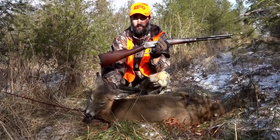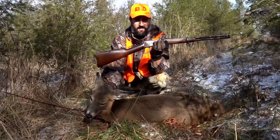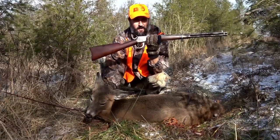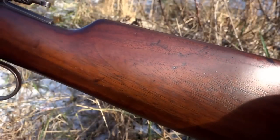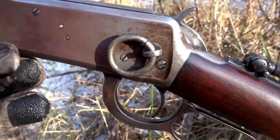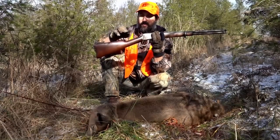I want to thank Ron for allowing me to use this .32 Special. I mean, it just adds more history to this gun now, being that I got it on film. It's just awesome. A good little shooter. Man, you can carry this thing around, and it's light. I like the fact that it has these extra rear sights.